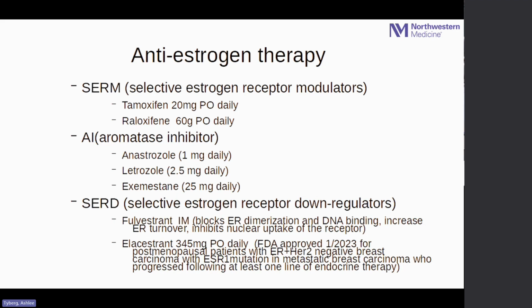The raloxifene is the sister medicine to tamoxifen, but it's used just for prevention of breast cancer. Then we have three medications, anastrozole, letrozole, and exemestane. They're called aromatase inhibitors. We use them, again, just like tamoxifen, for early and metastatic breast cancer and for prevention. And then we have the last two medicines, fulvestrant and elacestrant, and these are called selective estrogen receptor downregulators. We use these two medicines just in patients with metastatic breast cancer that's estrogen receptor positive.